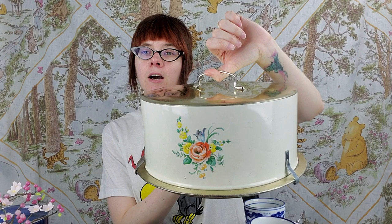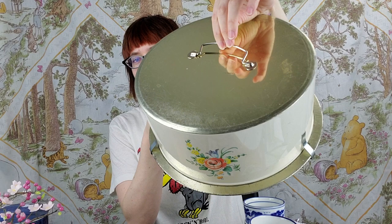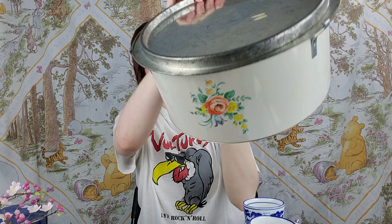So I got this, which is a really, I don't know why I got it. It's probably roughly, let's see, it's worth around $15. It's just a vintage cake tin made by Decoware. Can you see that? There we go. Decoware. There we go. And the lid just pops off.